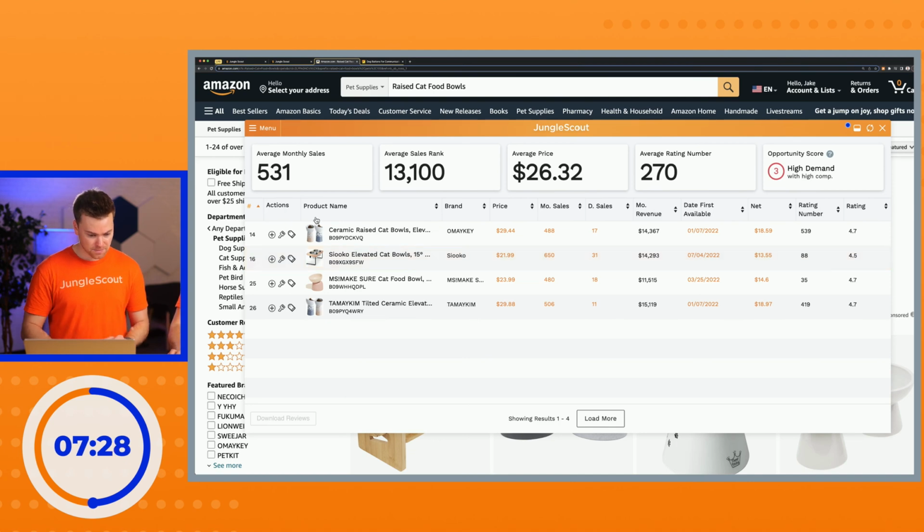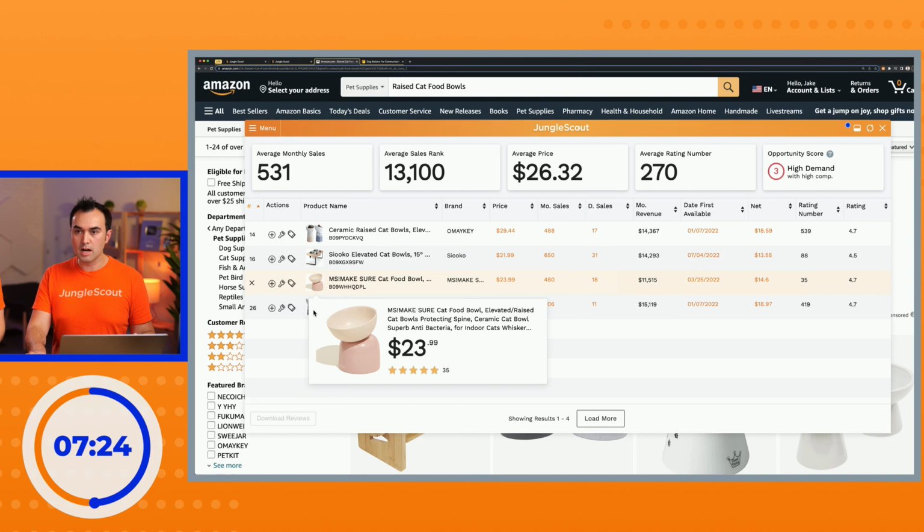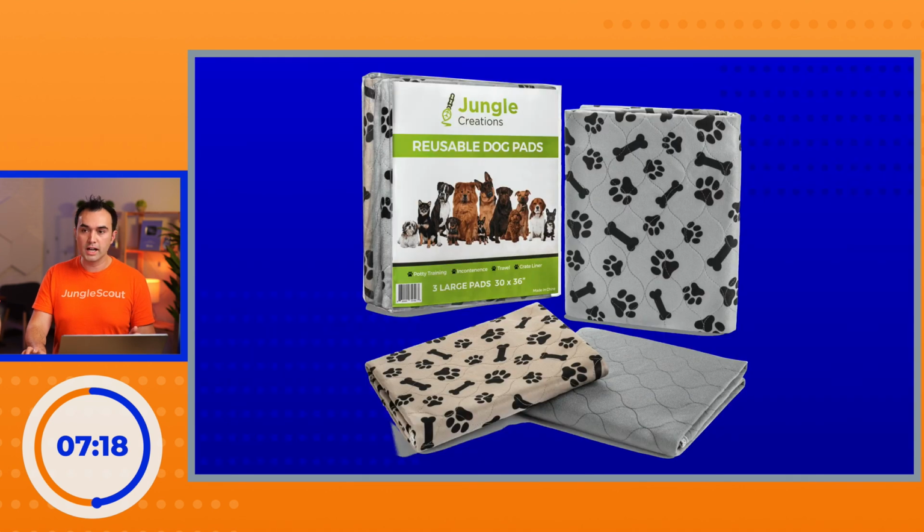Yeah, I think for this example, it would make sense to follow through the example. Yes, there is a big flag there about the competition levels. But like Jake mentioned earlier, we actually did sell a high competition product, the one that you're looking at here, the reusable dog pads. The listings that we were competing against there all had thousands of reviews.